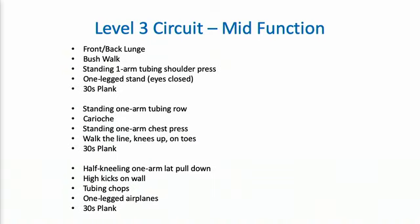We can add a cognitive task to this, right? Bank left. Bank to your other left. All right? 30-second plank. All right, let's look at level 4.